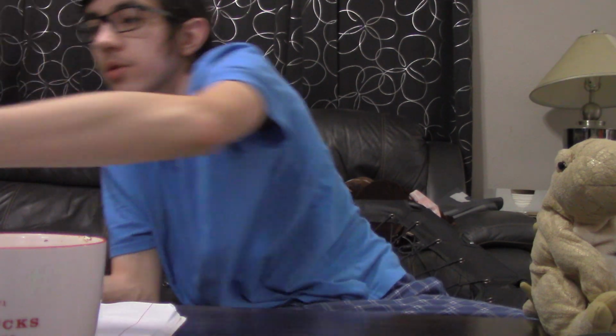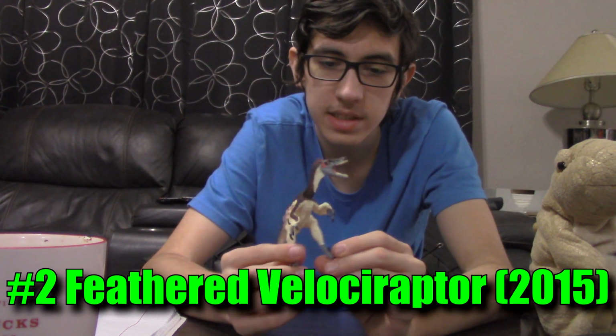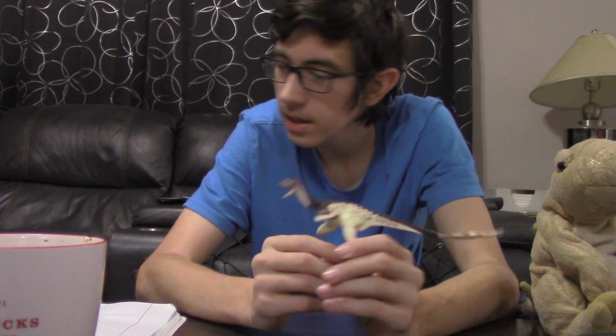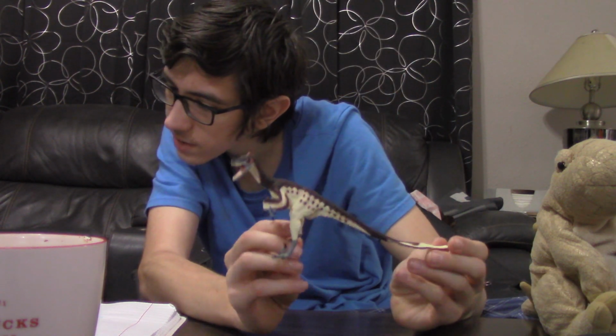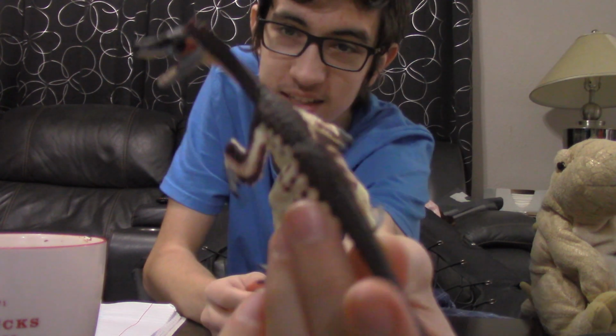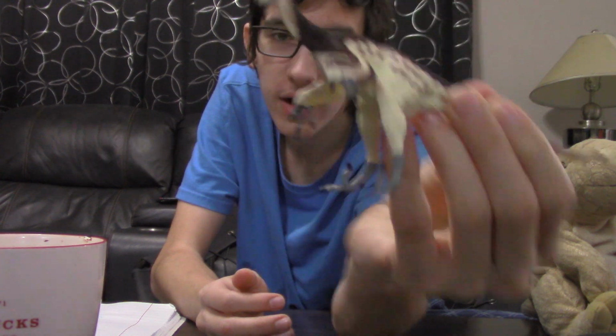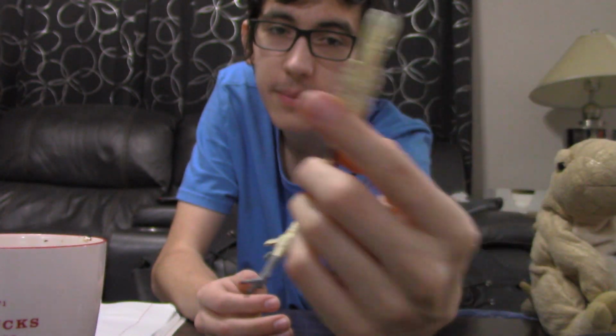Alright, and number two is my newest Carnegie figure, which I got for Christmas, which is this Carnegie 2015 Feathered Velociraptor. And I love the colors on this guy. This guy is so cool. The colors are amazing on this. I've wanted this one for a long, long time, but I finally got around to it.